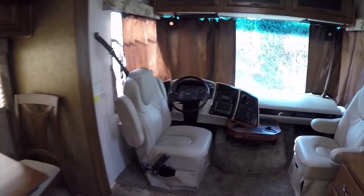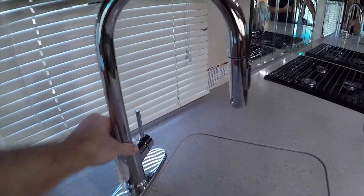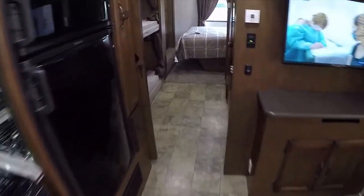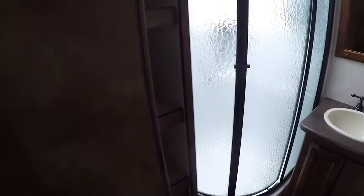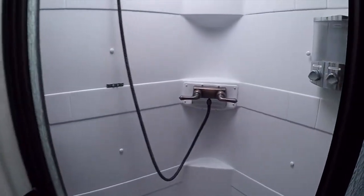All of the upholstery inside is in really good condition. We did fully service it. In addition, brand new kitchen faucet fixture. The outside shower fixture is brand new. And the bathroom shower fixture and valves is brand new.